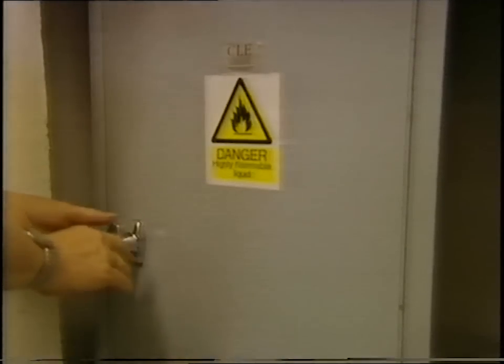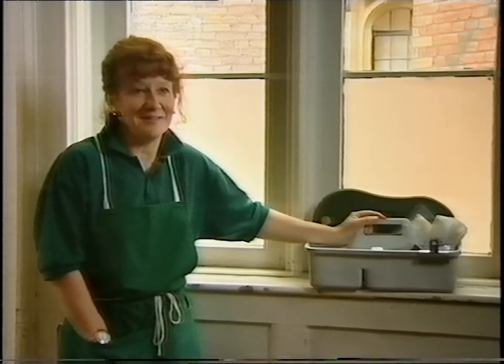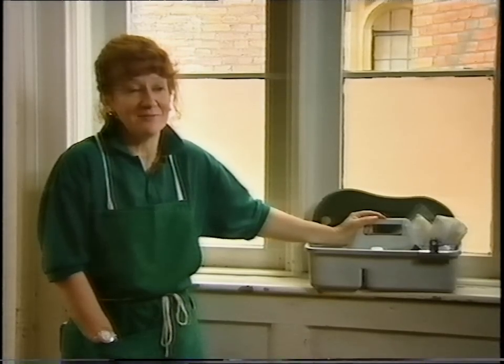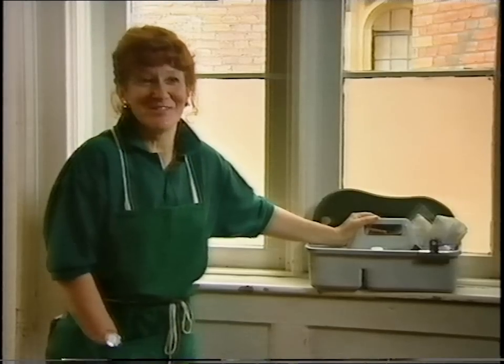Right, I better get something from the chemical cupboard. When I first started here, I was asked, are you going to mind cleaning a dead animal? And I said, oh, no, just no bother. But now I'm coming to it, it'll be interesting.